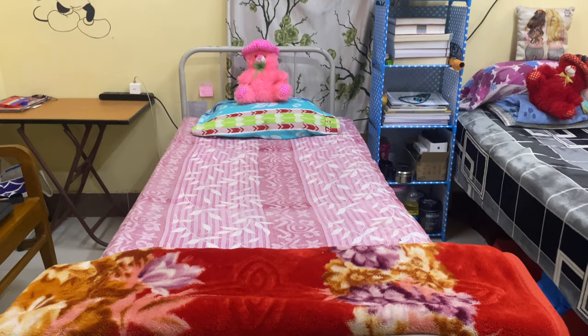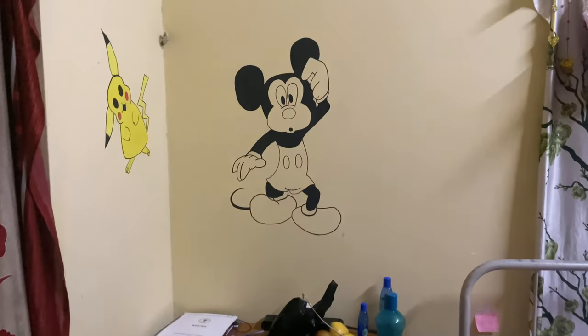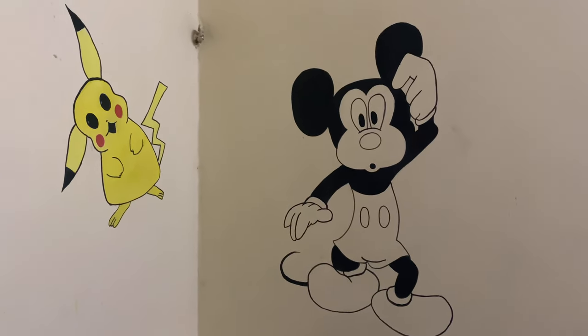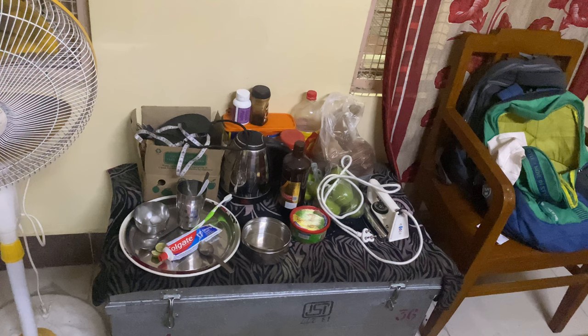And this is my another roommate's corner, and you can see the study table and chair, and her wall painting is made by her. So cute. And this is her very cute trunk where she keeps a lot of things.